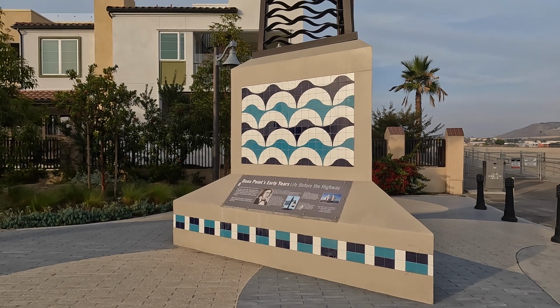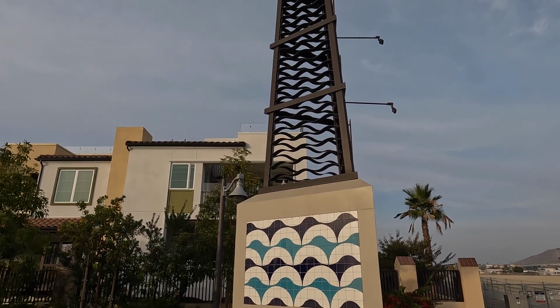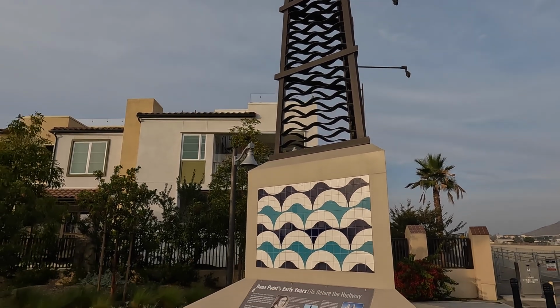So this is pretty cool. I like it when highways have markers or monuments at their beginning and end. And this is definitely a beginning of California Highway 1 monument, as it is only on the northbound side, facing the northbound side of the highway.